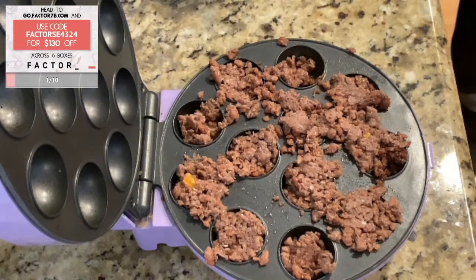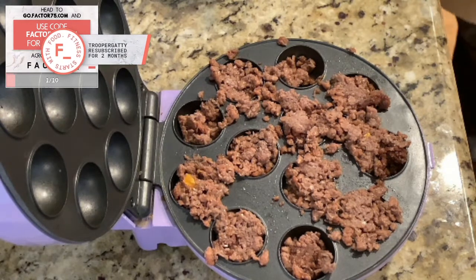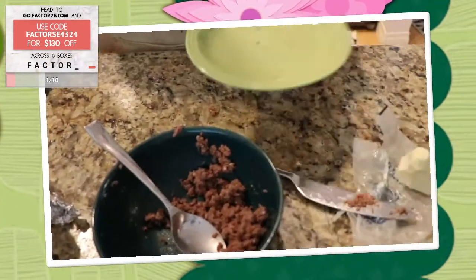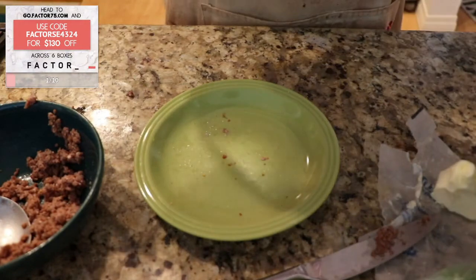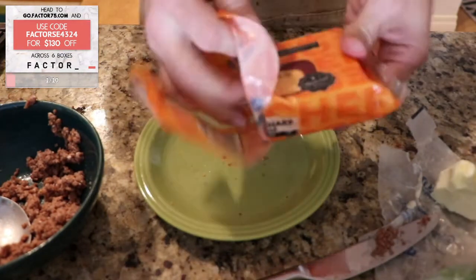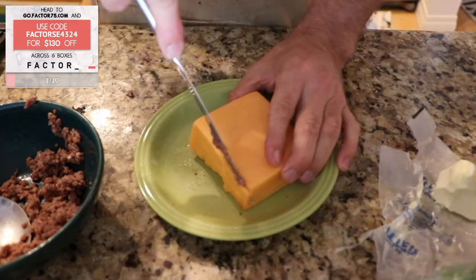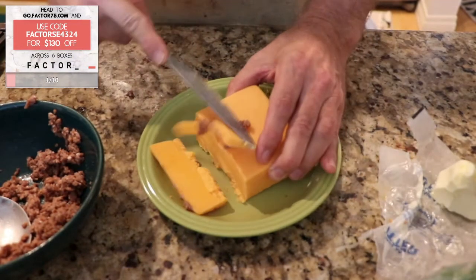Next thing that we're going to do, it says put a piece of butter on top. And then we're going to press 1 teaspoon of beef over the butter, and then we're going to put a piece of cheddar on top of each. So it looks like we probably need to do a little bit of prepping here. I'm going to cut up our cheddar into slices. You want to put them so that these are going to go on top of.